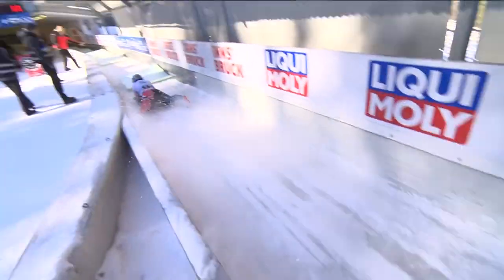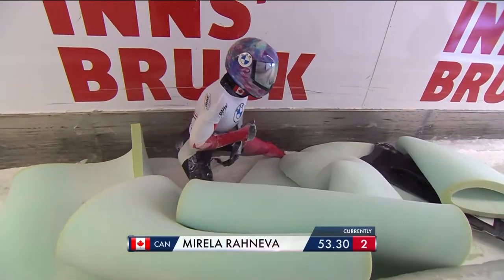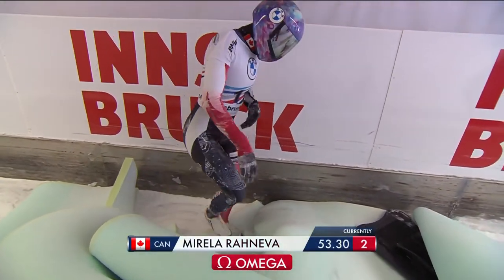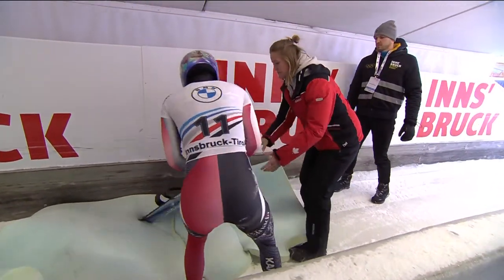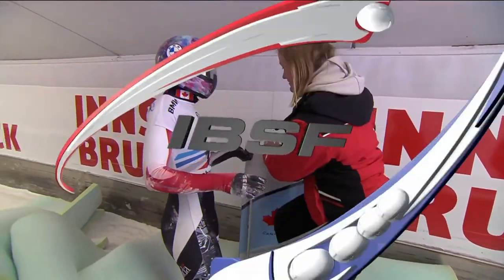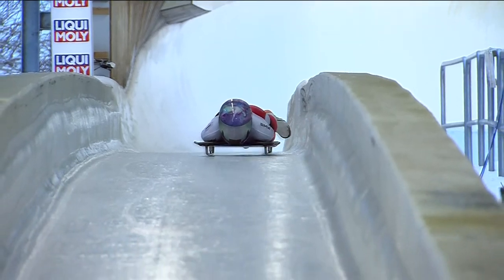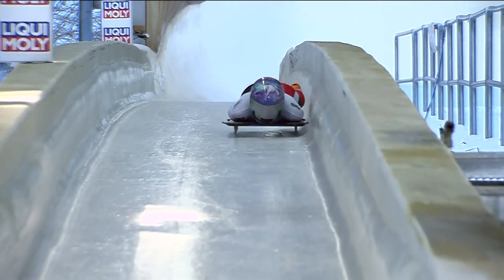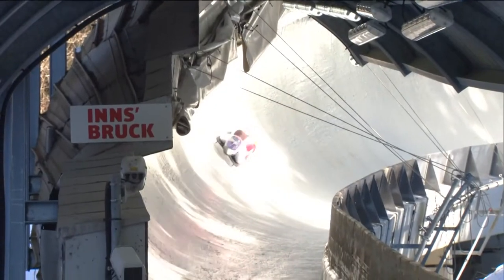Okay, she was coming down into that labyrinth as quick as she's ever done in her career. And yeah, it comes at you pretty fast. Definitely. Athletes are moving at 120 kilometers an hour there, or over that now. Here she is coming off of corner nine. Just ends up taking that bump. We haven't seen any athletes take that yet. Not really into a skid. Keeps the runners pretty straight.